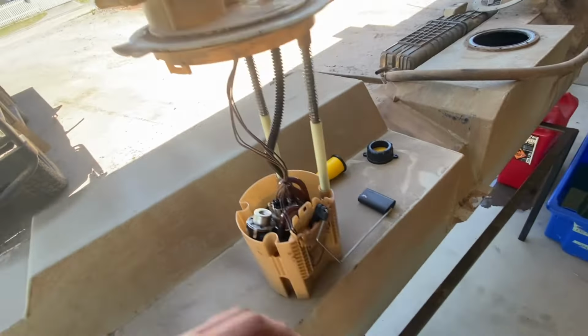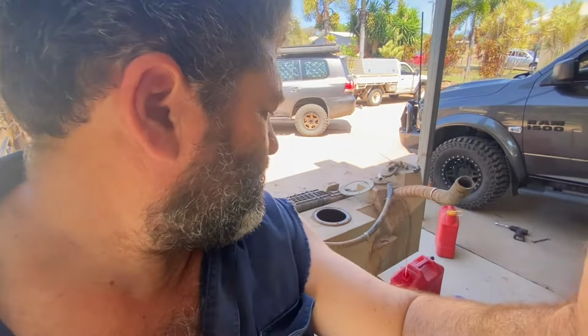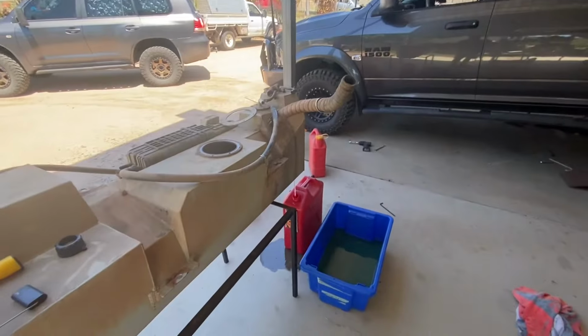Put the other one in. So anyway, we'll get it back in. Hopefully we'll see if it's the problem. Yeah, but it's not an easy job. Not at all. Very heavy and awkward.